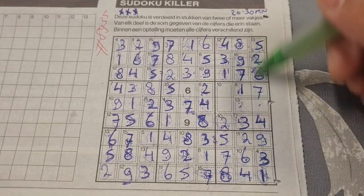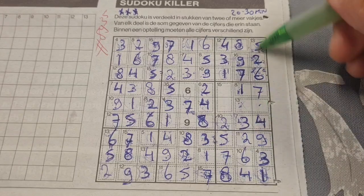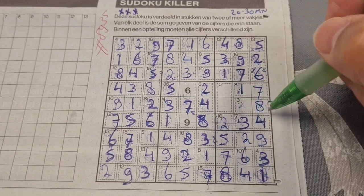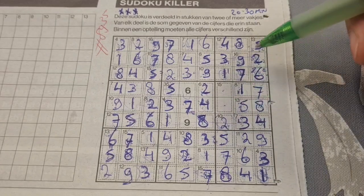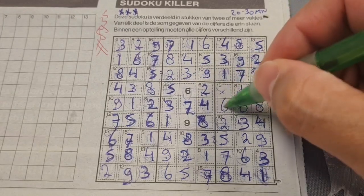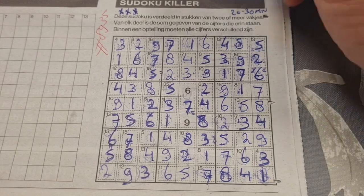1 box left in this column for number the 1, the 2, the 3, the 4, the 5, the 6, the 7, the 8 is missing here. In the box of 13, combination will be 8 plus 5. And the final 2 numbers in this big square for numbers. The 1, the 2, 3, the 4, the 5. 6 is missing. 6 and a 9. We have a 6 in this row. No 6 there. 6 should be here. And a 9 goes there. Alright. Finished in 20 minutes.